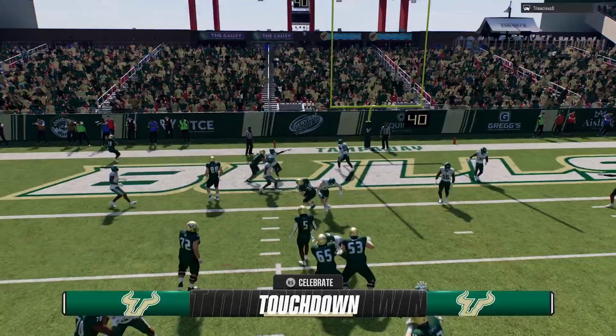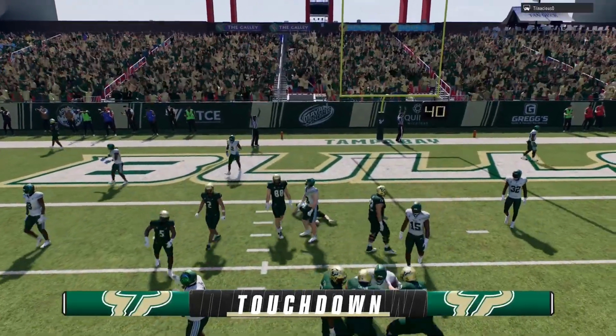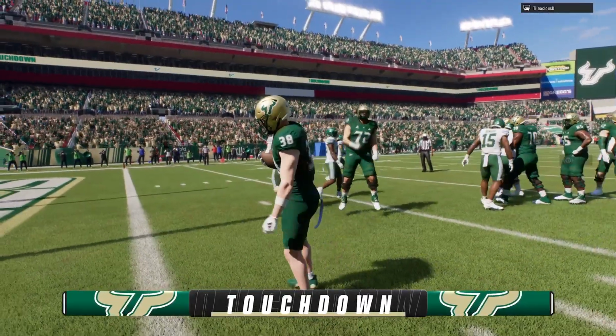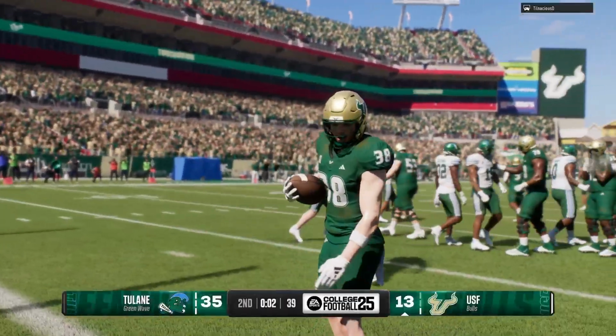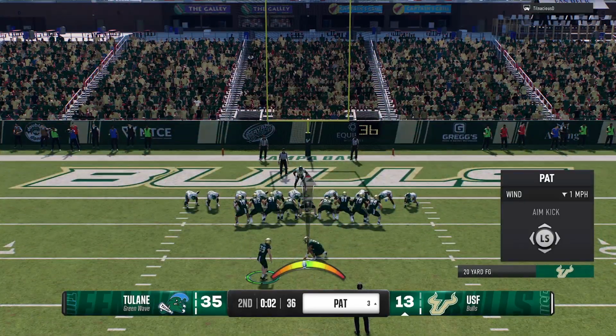Looking to pass on 2nd down. Caught near the sticks. It's Atkins. Touchdown, Bulls. And they'll put that scoreboard operator to work and put 6 on the board. Man, nice job getting the passing game going.